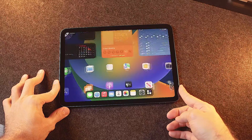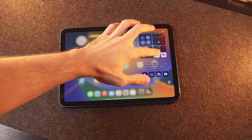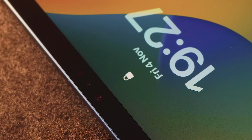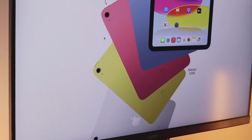Right off the bat, a few of the headline changes include the new 10.9-inch screen design that comes with a much smaller bezel form factor, better camera featuring a landscape 12 megapixel ultra-wide front camera, the A14 Bionic Chip, and let's not forget Apple's new color options.